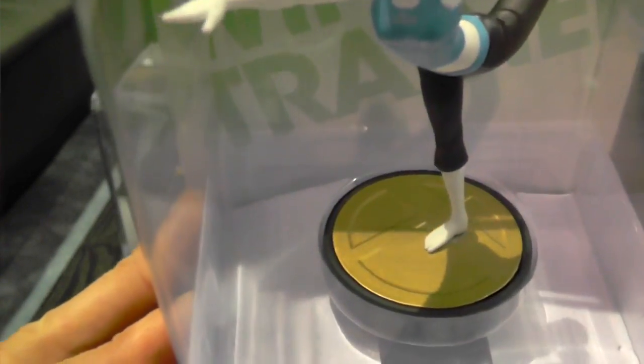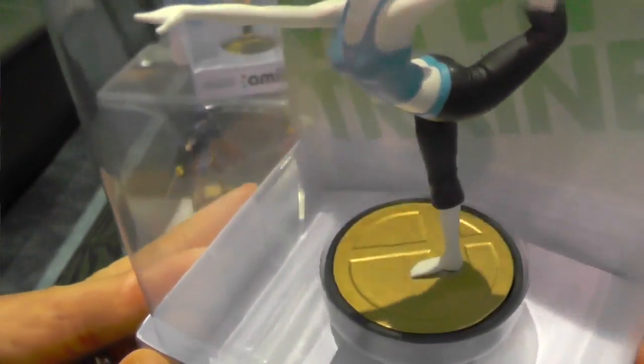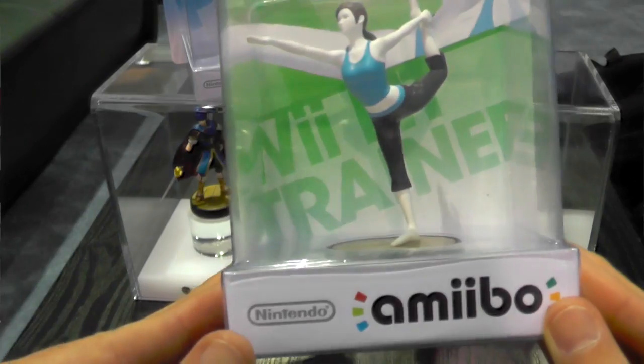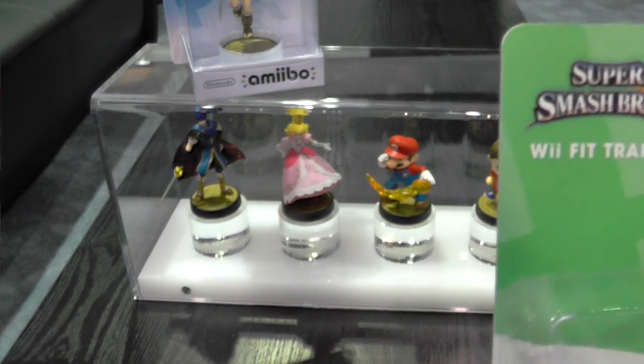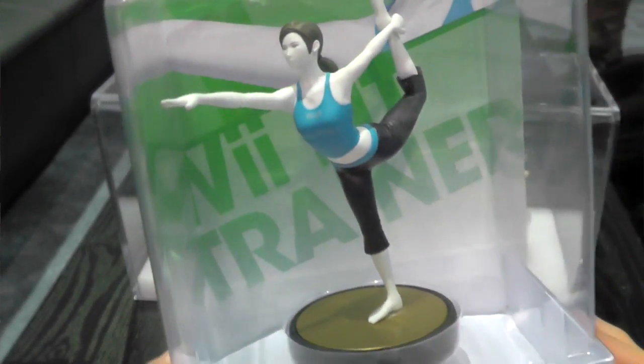So there you go, that's our roundup of the Amiibo figures coming from Nintendo. Now we're going to have lots more news as we approach launch of Super Smash Bros. and as we get into that holiday season. It's good to see how they look and how they feel in the hand. There's a quality about them.